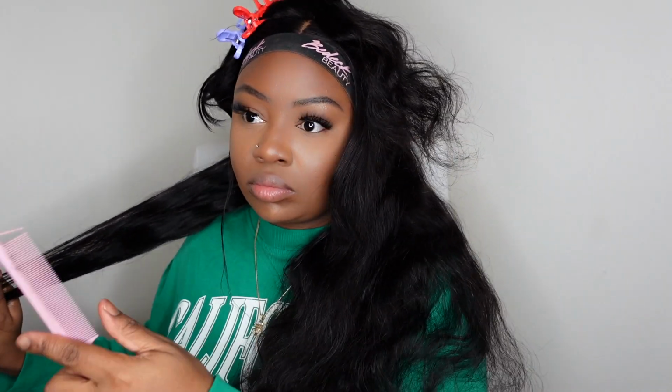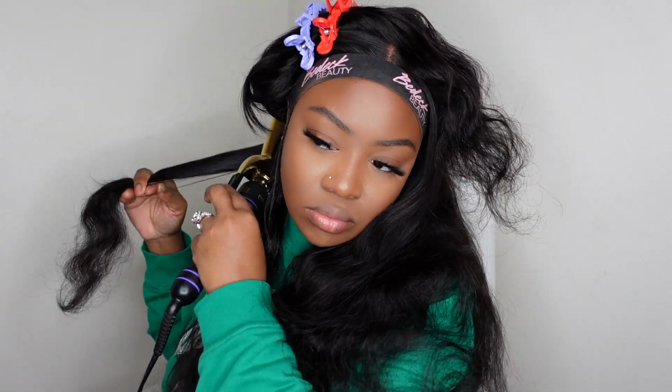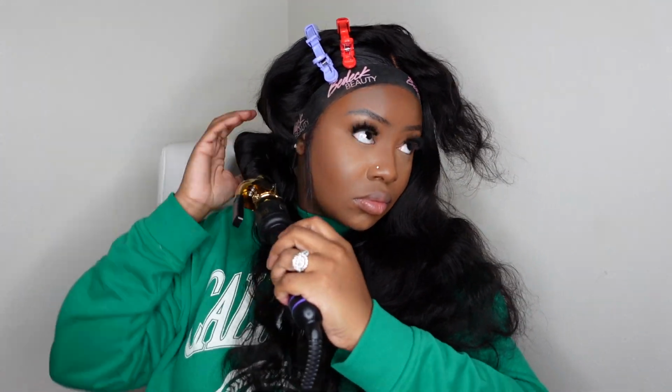Now I'm going to go in and just curl the curls. As I mentioned, this is a body wave texture, and I like the fact that the waves were super defined, because for me that definitely means that this one is going to hold a curl really nicely. If you're into the curls, add a little bit of mousse or a leave-in conditioner, a little bit of water, scrunch the curls, diffuse it, and it'll be really pretty.